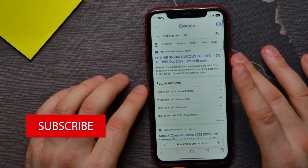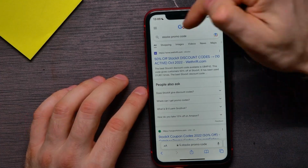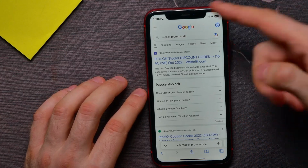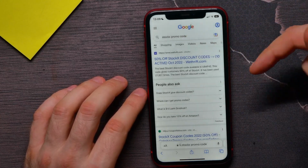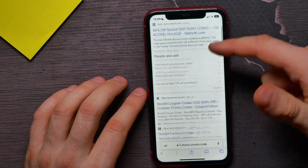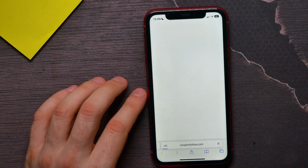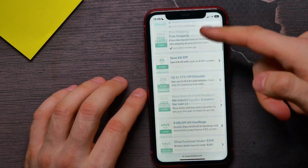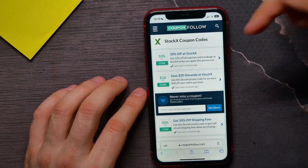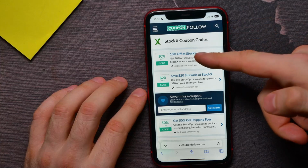First, open up a web browser and here at the search box type in StockX promo code and then hit search. It moves you to that web page where you can find a lot of different websites that offer you free coupon codes. You can open up any of them and here you can check those coupon codes. For example, the first one gives me 10% off at StockX.